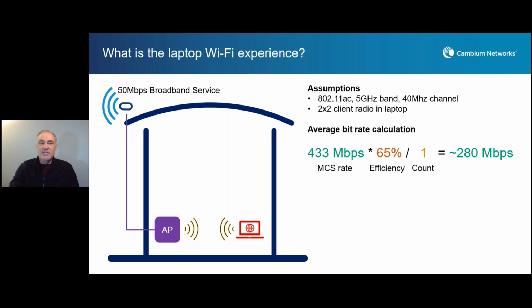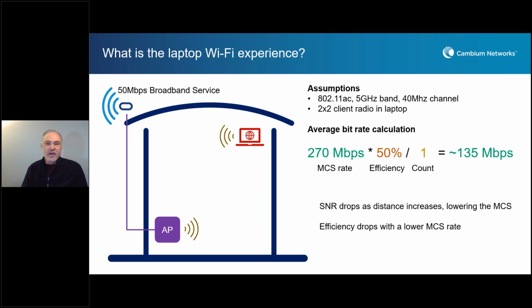That's going to be really good because you have a 50 megabit broadband service, lots of bandwidth to the laptop. Experience is good. So now what happens when that device moves within the home? The signal to noise ratio, the SNR, drops. As the distance increases, that lowers the MCS rate. Now you've dropped 1 or 2 or 3 MCS rates, and you're using a lower modulation scheme, and so your efficiency also drops. Efficiency is a measure of how many packets we can transmit to that laptop. And now that drops as well, and with it, the speed drops. But things are still pretty good, 135 megabits approximately, and we're still in good shape, no problem there.